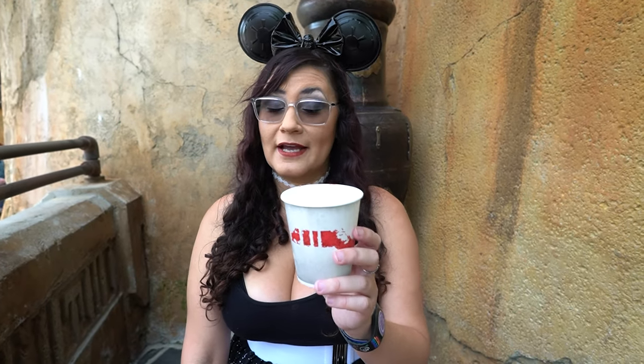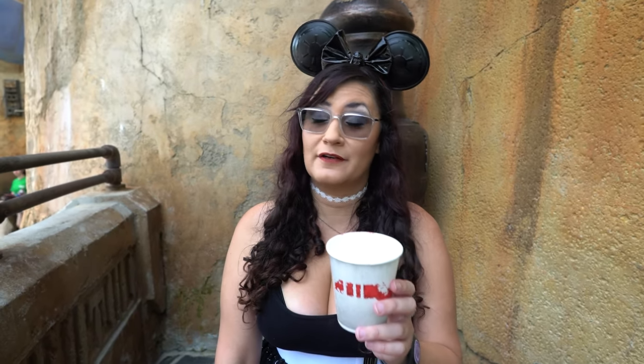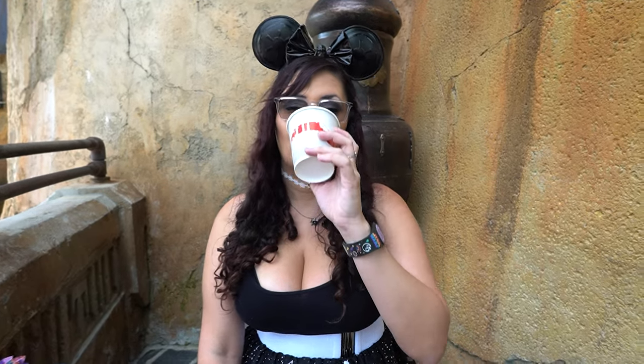There are several locations around Walt Disney World where you can get a cup of water, especially on a hot day. Make sure that you get that cup of water and you hydrate yourself, especially in the summer. It is ridiculously humid here. Drink up.